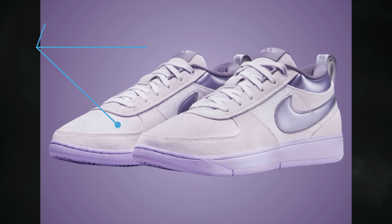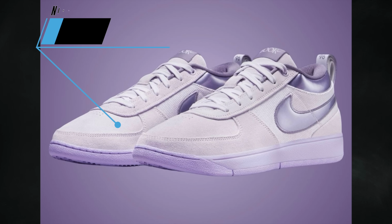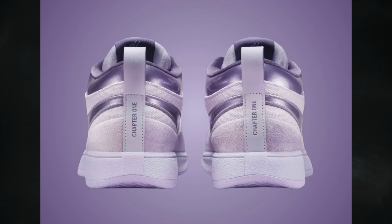Devin Booker has had quite a few colorways of his first signature shoe release, the Nike Book 1. However, it's kind of been quiet. Nothing new has popped up until now. So on July 18th, the Nike Book 1 Barely Grape will release. So this pair kind of has like an Easter vibe to me, and the official colorway is Barely Grape, Daybreak, and Lilac Bloom. So July 18th is the release date, and the retail price will be $140.